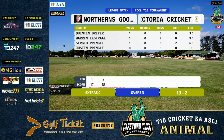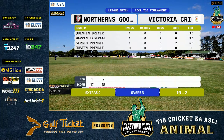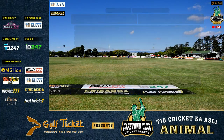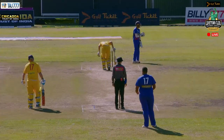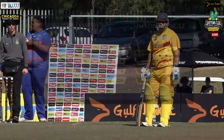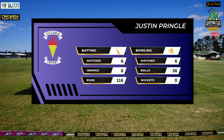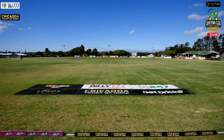The big lad, the Big Tasty, as Eugene calls him. Yeah, I didn't give him that name, unfortunately or fortunately, either way. It's all lies, Eugene. Be honest with the people. Everybody that knows Justin Pringle knows he's a Big Tasty. I never gave him that name. No chance, I'm not that good to give him that type of name.